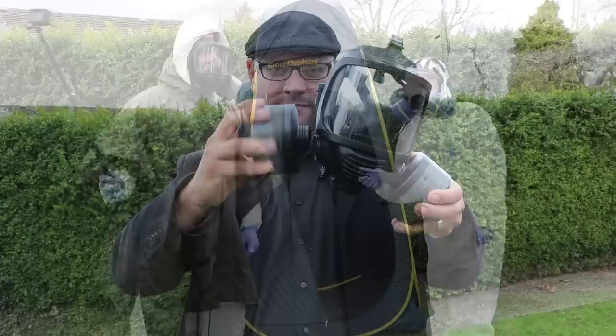As I'm in the isolation chamber, I'm also gonna attempt to add a secondary filter to the mask to simulate a real world event. So adding a secondary filter. Here we go.